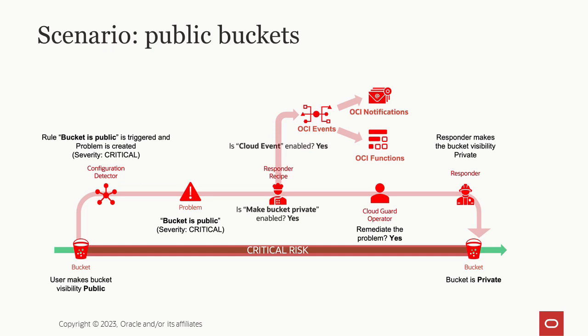The top would be your more automated route. You could send out a notification to somebody based off of this event, and then they could come in and respond as they see fit. Or you could utilize something like OCI Functions, our serverless application development platform. You could code an action to be taken, like making the bucket private, or triggering some other process that you would like to do based off of this event. There are a lot of capabilities around OCI Functions that you could do here.